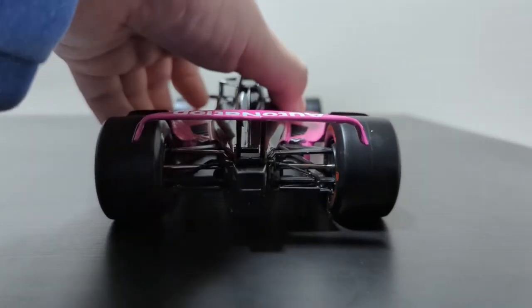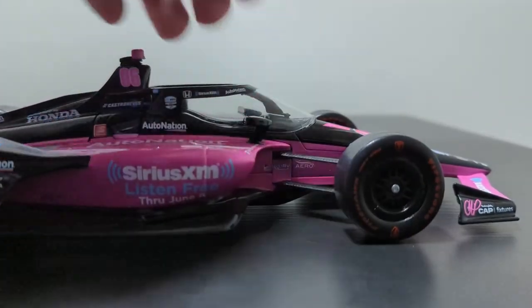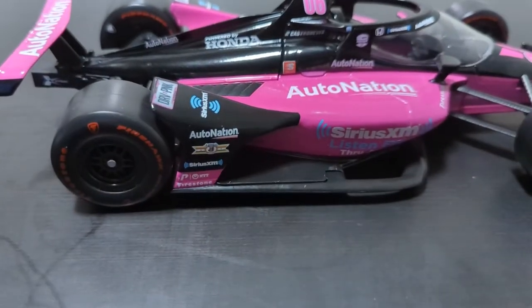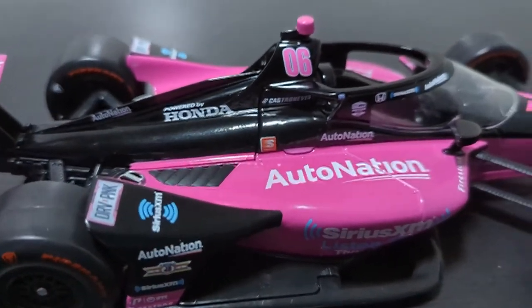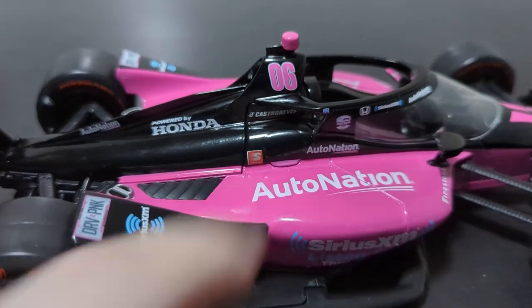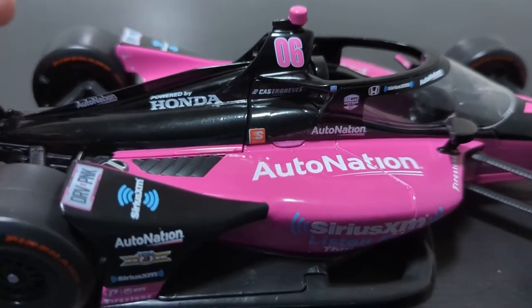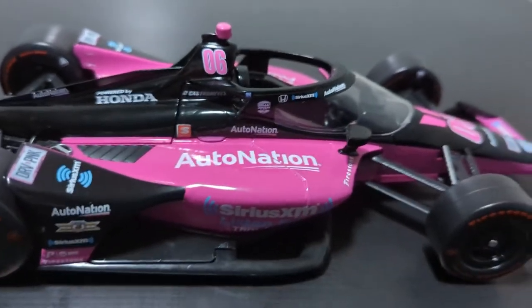But man, oh man, this car. Good glory. Yes. I don't know what more to say about this one. SiriusXM up here on the Speedway. Great little gas station, Speedway. But this car is so freaking cool, folks.